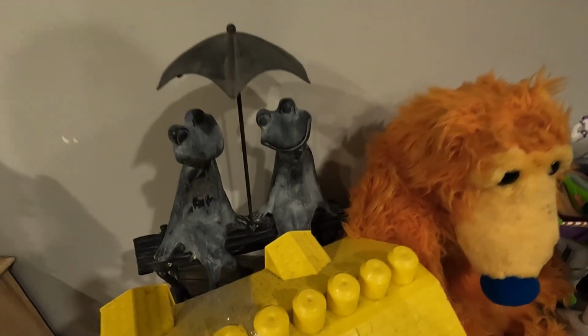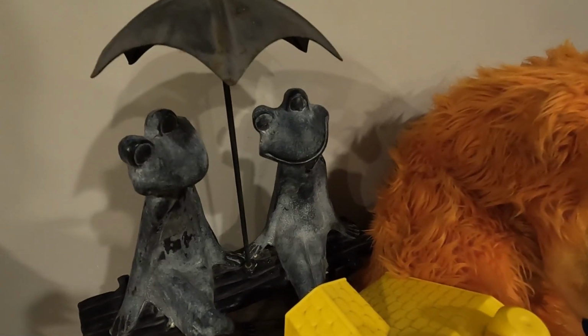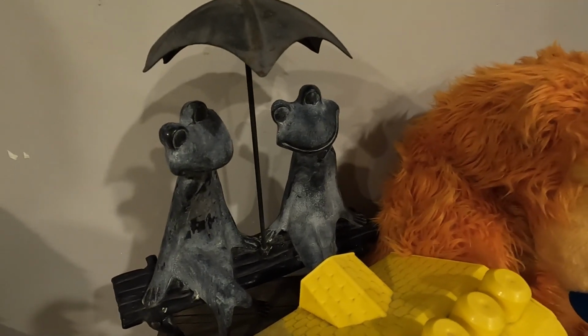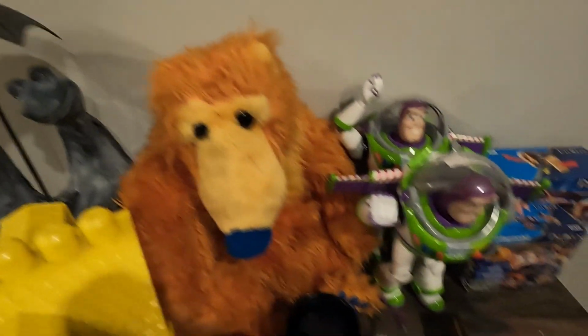All right, and then I just grabbed these little guys also at the same Goodwill. These are just for me. I love outdoor stuff and I always pick it up for cheap. So I think I only paid like $1.50, $2 for these cute little frogs. So I'll just stick them out on the back porch and they'll look super cute back there.